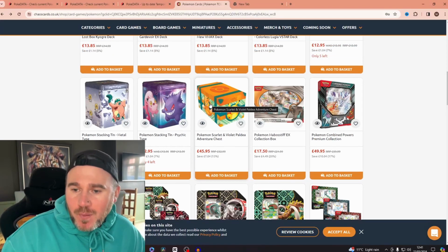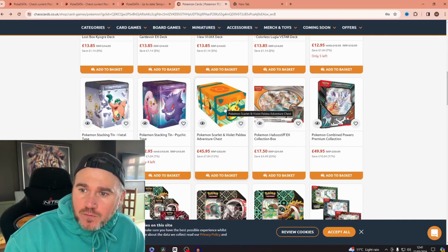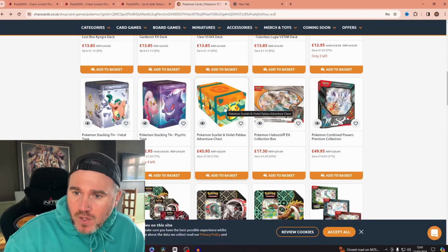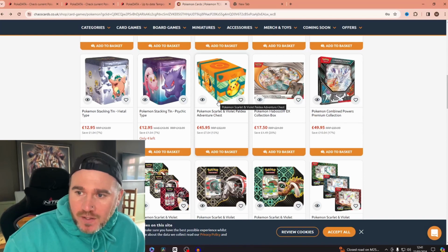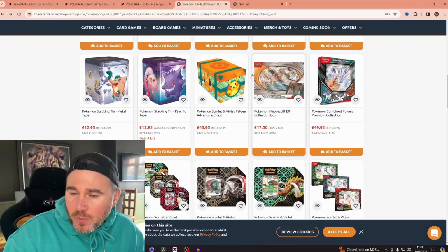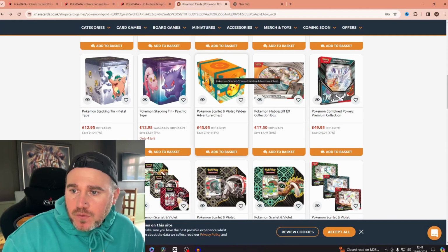Or I might just bypass the adventure chest and actually get the promo itself, because the only reason why I want to open one of these is for the promo. But at the minute I'm looking on eBay to purchase one, and they seem to be all from America, and I'm not paying the VAT on them either. We'll probably go over to eBay and have a quick look at these promos.